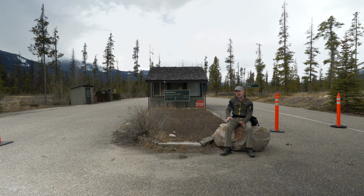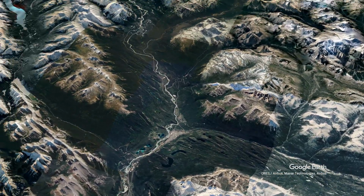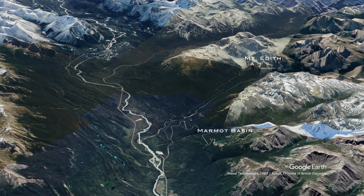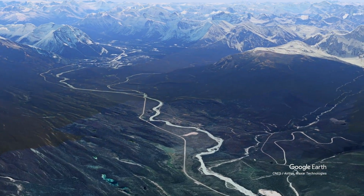So the Wabasso Campground is fairly easy to get to. Once you get to Jasper, if you come straight south on Highway 93, you'll hit the gates, and then you want to turn on 93A, which leads towards the Marmot Basin ski resort and also the Edith Cavell, and then you keep going down following the river on the other side, and then you're going to hit Wabasso Campground.